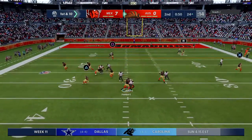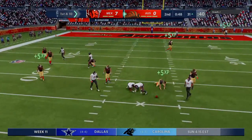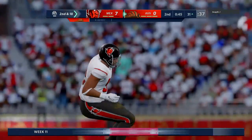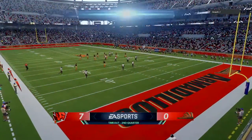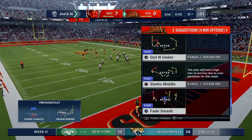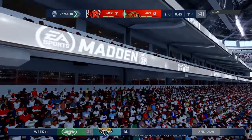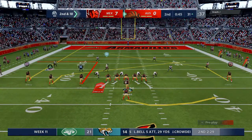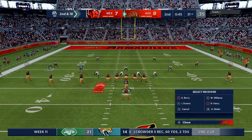Justin Herbert looking to pass. Rush coming, and he's taken down. Brandon Graham, he's the one to get him, and that is sack number 7 for him on the year. Now the offense going to use the first of their timeouts, as the clock will stop with 45 seconds to go in the first half. So that complicates things a bit here. 18 yards to go now on second down.